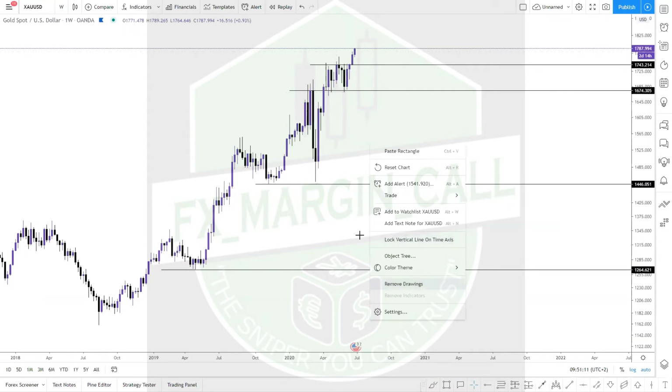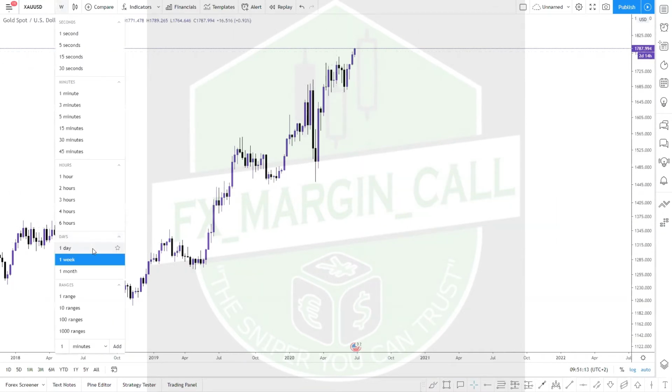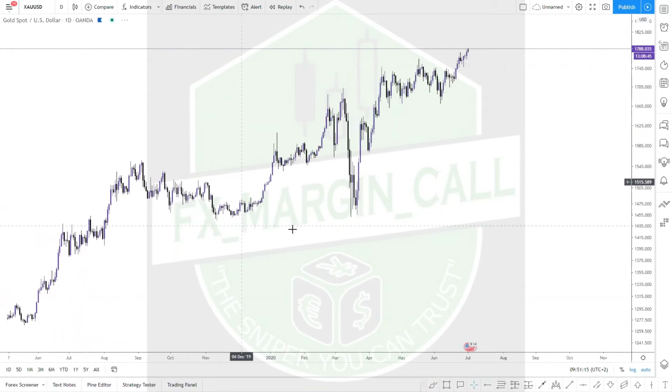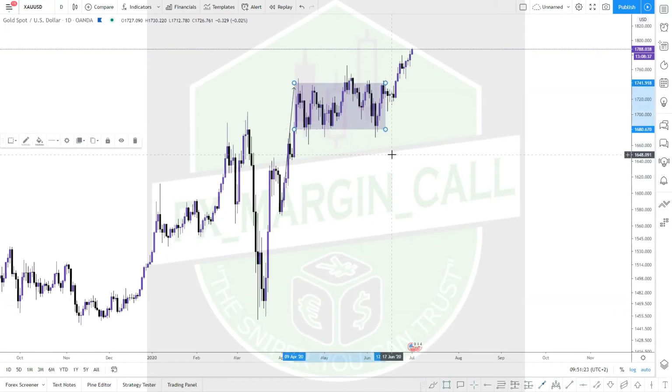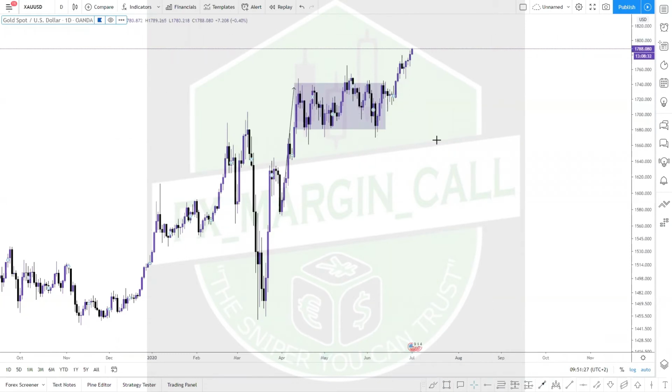So that's something that we're currently looking at. So now let's look at the daily time frame. When we're looking at the daily time frame, the one thing that we can see is that we had an impulse, right? We had a correction in the form of a consolidation, and then we had the last leg of the impulsive phase. So we're currently within the last leg of the impulsive phase.